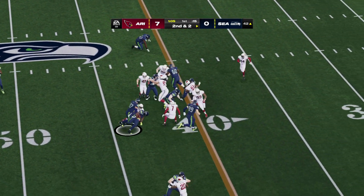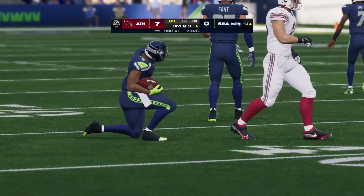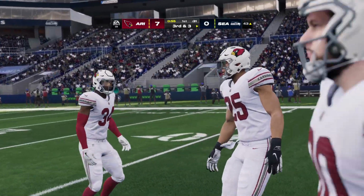A give for Walker running right, and they went the wrong way there, losing yardage back at the 43-yard line. He'll lose a yard on the play, so now they need 3 yards on 3rd down.